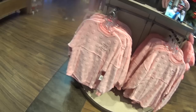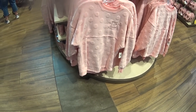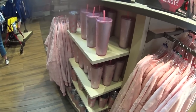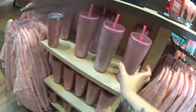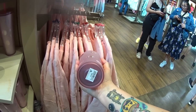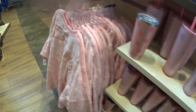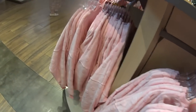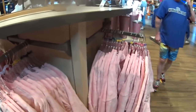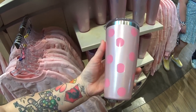This is very neat. When I was here about a month ago, we saw the spirit jersey, the fuzzy plush fleece pink. Then we saw this beautiful pink mug or cup, which I said matched, but it's Starbucks. Totally unrelated, except for the color and the design. Then I saw a blanket right around here, and then I saw those Crocs. Well, right now we just saw this cup right here, which I'm gonna get because it's sitting here and I don't know where it came from. We're gonna look somewhere else, but oh my gosh.